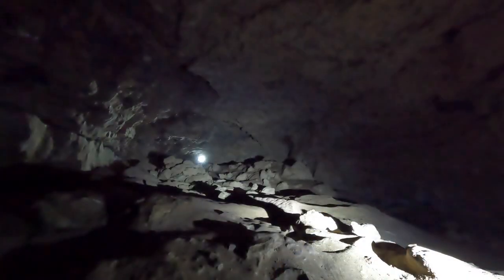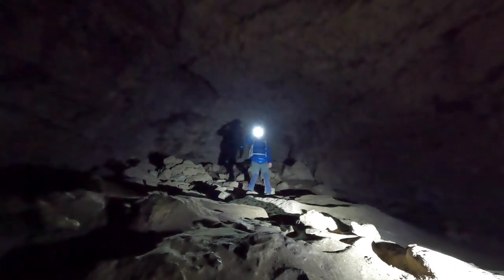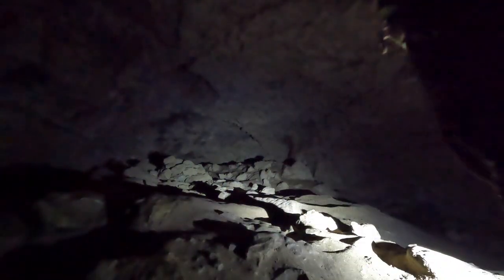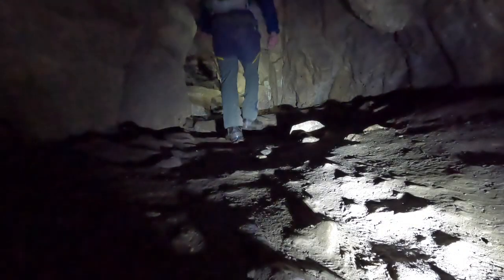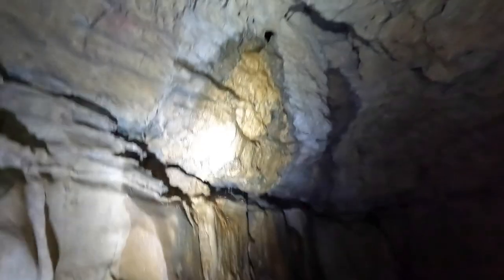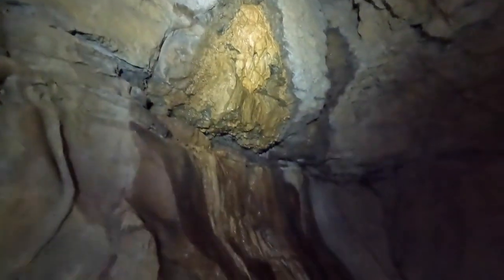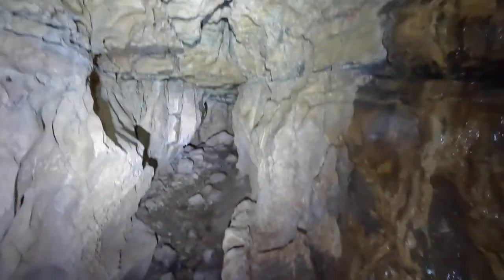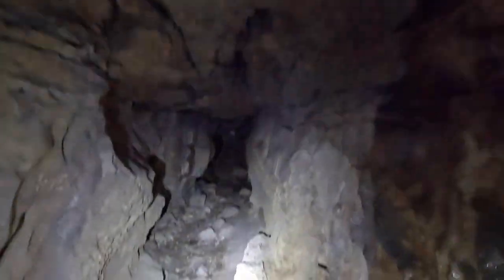That's where the crawl begins. It's not too bad. It's not too bad. If I had my caving suit on, I'd go there now, but obviously. Bring you to the end of it as well.